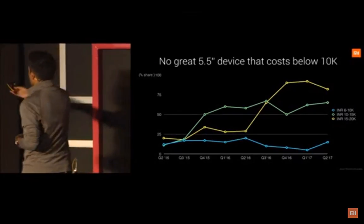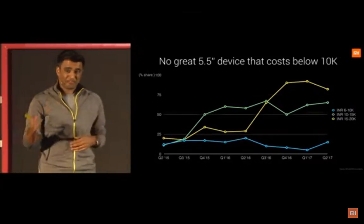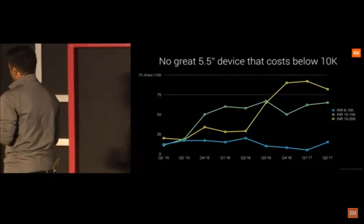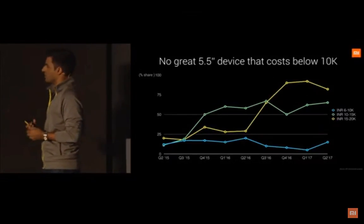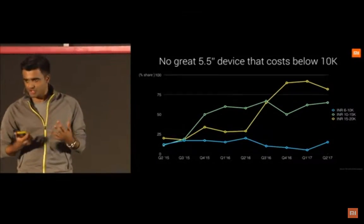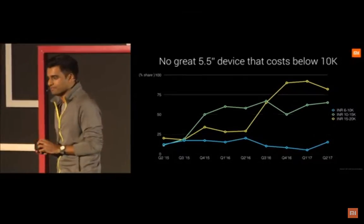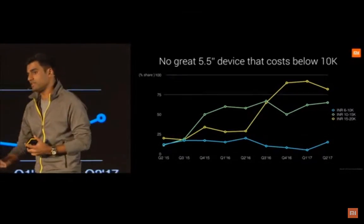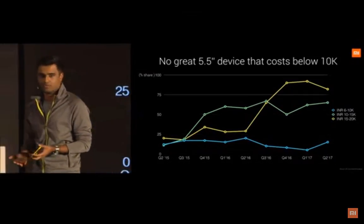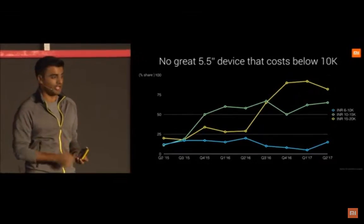If you can see here, when you go above 10,000 rupees, 5.5-inch phones have a huge market share, over 50%. From 15 to 20,000 rupees, it's almost 80% in certain quarters. But when you look below 10,000 rupees, 6 to 10,000, the numbers are much, much lower. It's like 5, 10%. So why is that? Well, we think there's two possible reasons. Maybe people who buy a phone below 10,000 rupees just don't want a bigger display. That's possible. But when we started looking at the devices that were actually launched in this segment, we realized it's a product problem. There just aren't any good phones with 5.5-inch displays available in this price range. And the Y1 and the Y1 Lite are here to change that.